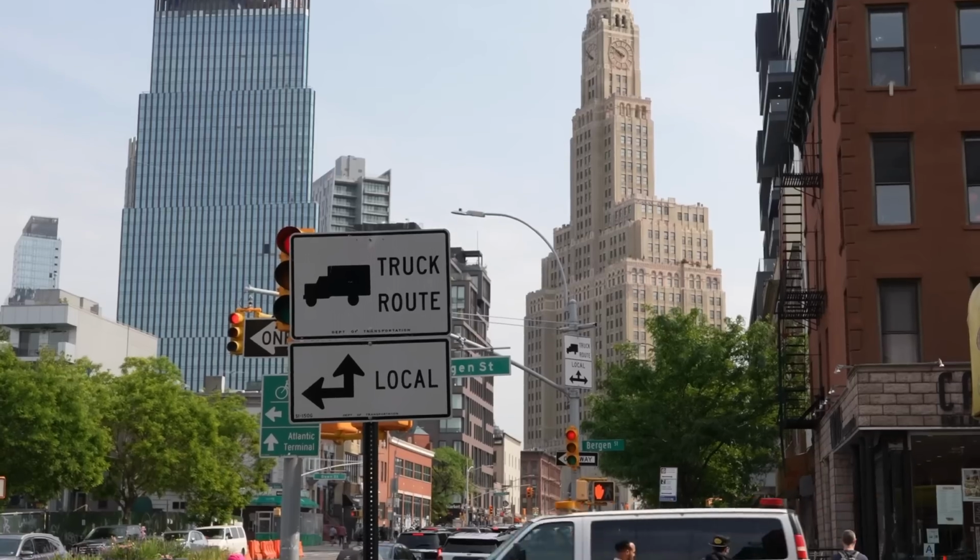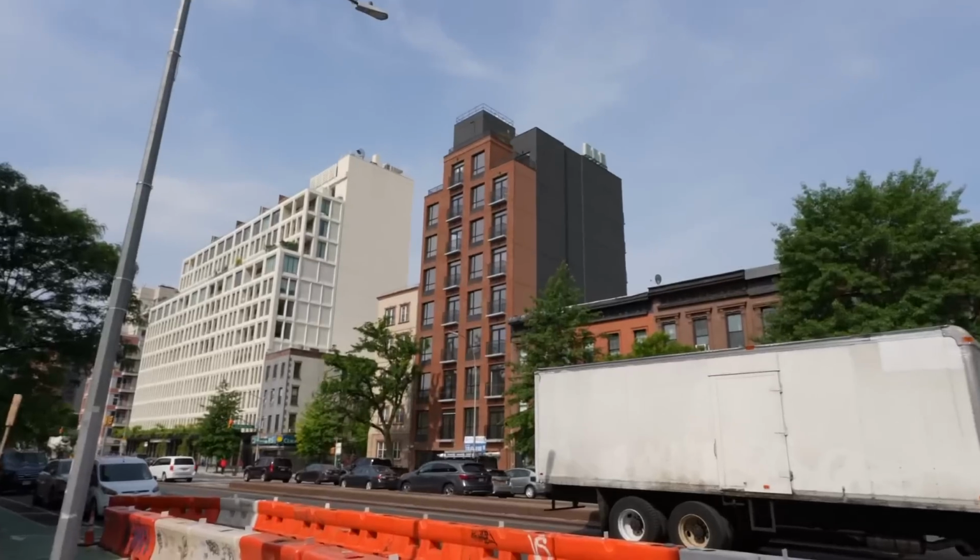Welcome to 4th Avenue. We're in Boerum Hill today. Boerum Hill? I don't know. That right there is downtown Brooklyn, and this is today's building. It's a boutique luxury tower. Should be pretty cool. Everything's brand new.